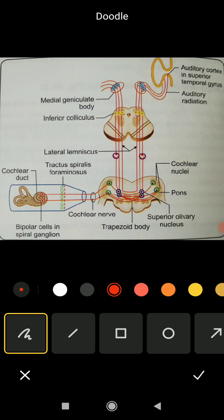Today's interesting topic is the auditory pathway. This is the pathway of hearing. It is a unique sensory pathway. This pathway consists of more than 3 sensory neurons and it begins from this part of the inner ear, which is called the cochlea.